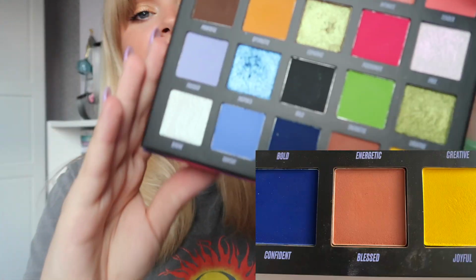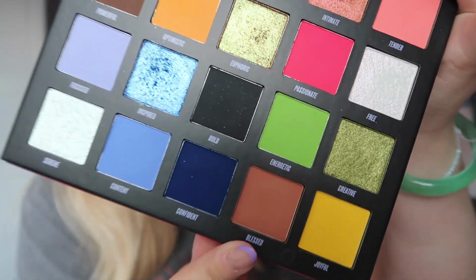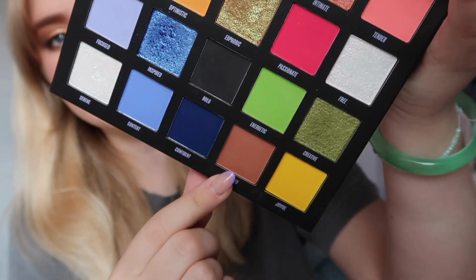Then we have the shade from my Beauty Bay New Mood palette. We were working on the shade Blessed and I used this one 7 times this month. Here's what it looked like last month, and you can see here is what it looks like today. So we used it 7 times, but you can't really see quite as much progress in here, funnily enough, as the other one. I'm not too sure why.